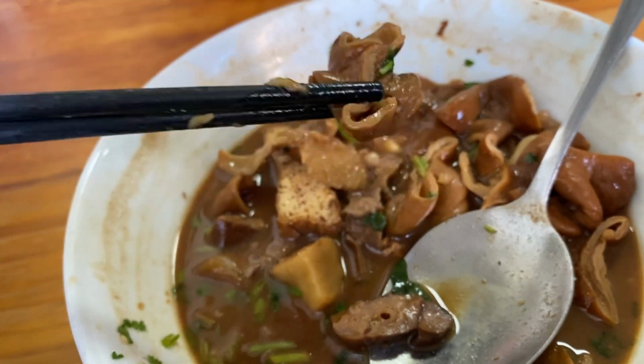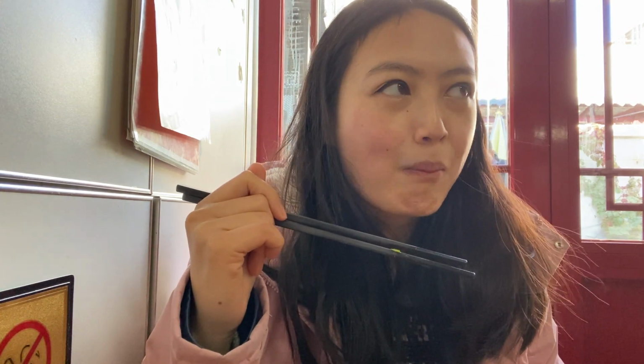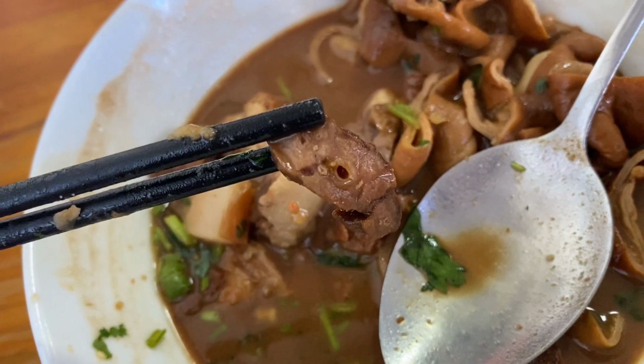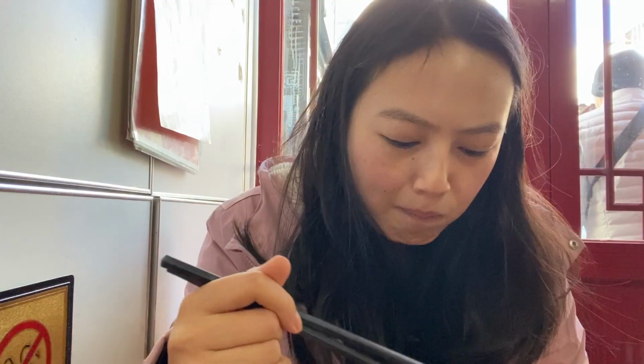Large intestine. In the other one, I wasn't a fan, but maybe this one's better. Nope, it was not. I think this is lung. I think you can see the bronchioles, so I think this is lung. Lung is good. This is tofu.